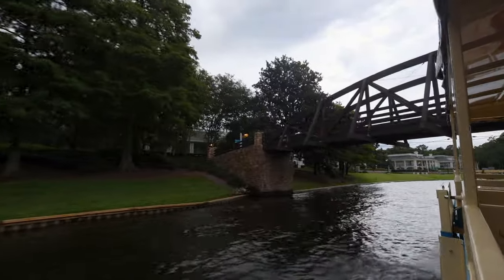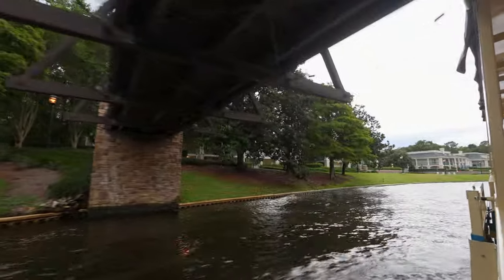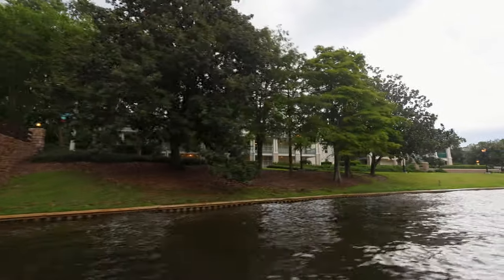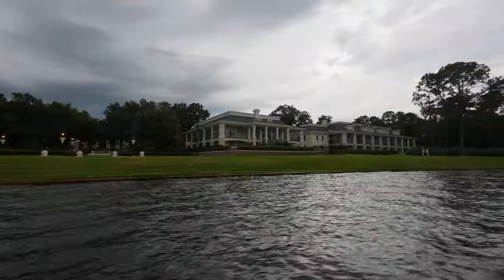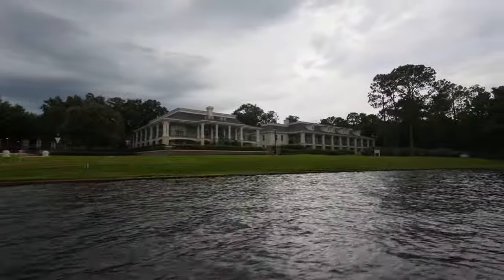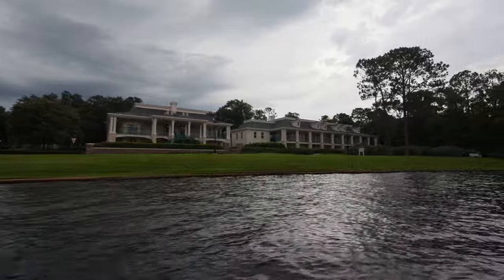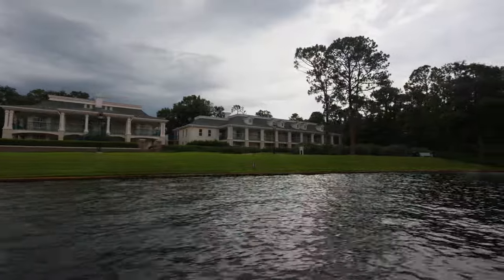The water taxi provides amazing views as we approach this charming bridge. The warm, inviting lights from the windows create a picturesque scene, perfectly capturing the charm and beauty of Port Orleans Riverside Resort. As we continue our ride, the view of these beautiful buildings reminds us of the timeless elegance and serene ambience that make this resort so special.